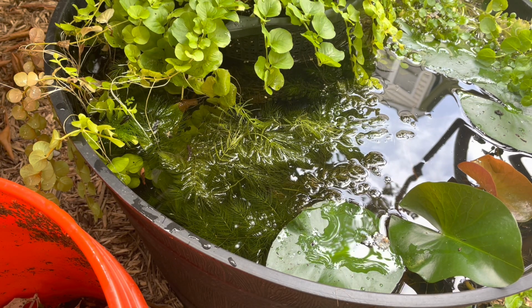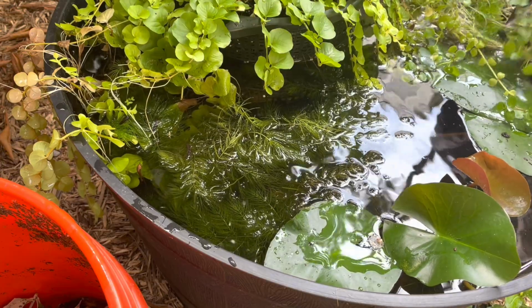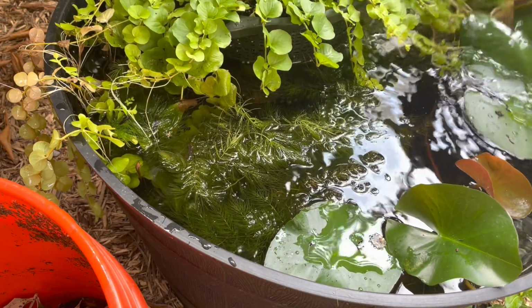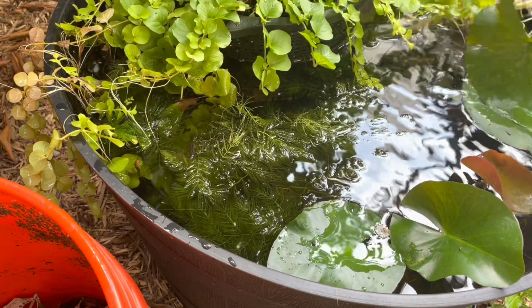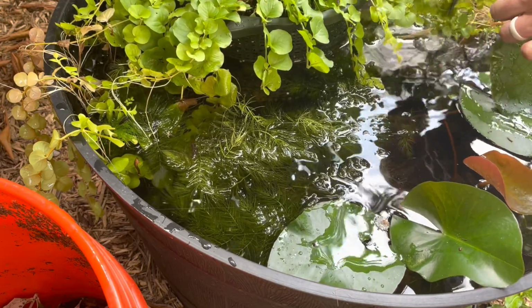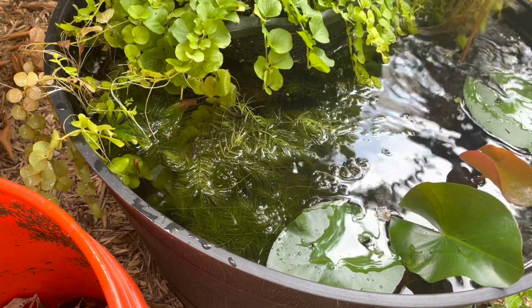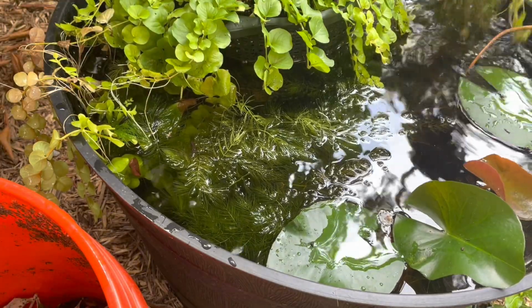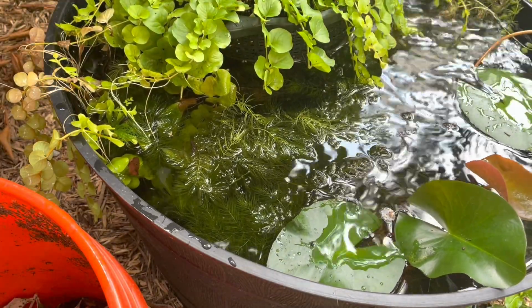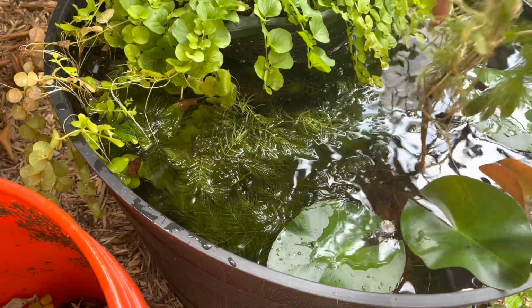Now the thing with the hornwort is it is really important for the health of the pond because it adds oxygen back into the water. So there are some plants that are called oxygenators, and basically for the fish that live in the pond, the hornwort helps to add oxygen back into the water, and so that's really key.